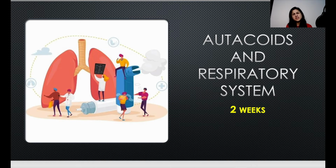Autocoids and respiratory system, 2 weeks. Out of this, you give 4 days, actually not more than 4 days, to respiratory system. The rest you can give to autocoids. You can even finish it quicker. But in autocoids, the important NSAIDs and all are also given under this section, and rheumatoid arthritis and gout are very important sections. So for that matter, I've given 2 weeks. So 2 weeks would be sufficient to finish autocoids and respiratory system together.